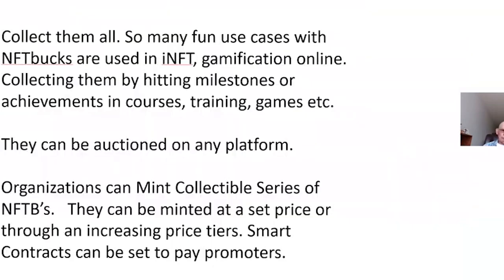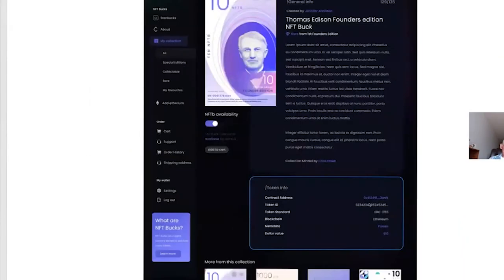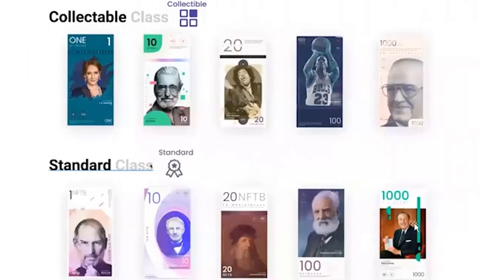Alan, actually, Chris is asking if these NFT bucks are collectible, why would people want to spend them? Well, there's two kinds. There's going to be the standard bucks, as we show in the display here. We have standard and we have collectible. But that's a good question.